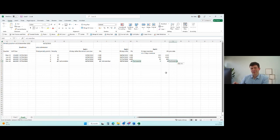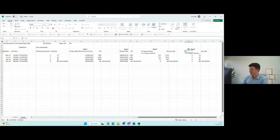On top of that, they will charge you interest. And interest is due at base rate plus 2.5%. Now, I'm going to take base rate for this as 3%. And let's do a part 4. Part 4 is part 4 of the penalties for late payment. And this is going to be interest at 2.5% above base rate, which is prorated.